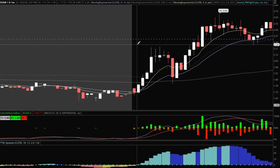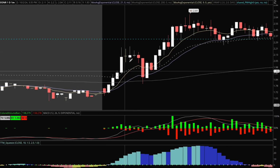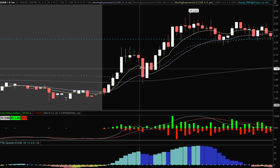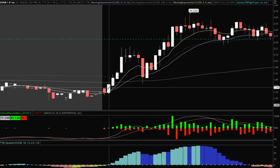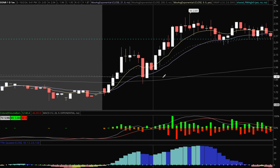I noticed that we're not going above pre-market high, but we have this pullback, and what you do, you want to go with the flow. You want to try to go with the wave. Typically, most of the time it works.